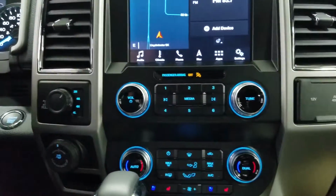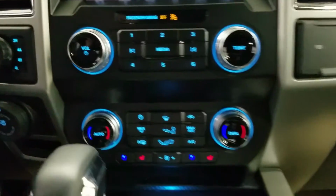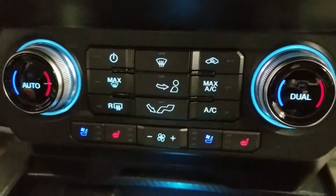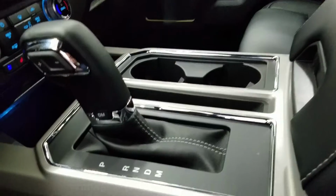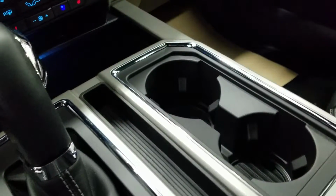Underneath we have our controls for our display, as well as our dual climate control area, which includes air conditioning and heating throughout our entire cabin. As well as we have air conditioning and heated seats for both driver and passenger. Underneath we have our dual smart charging USB ports. At our center console we have our console shift lever, which has our manual select option at 10 different speeds, as well as our dual cup holders with our cubby storage.